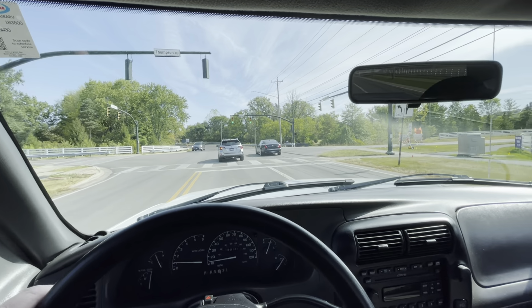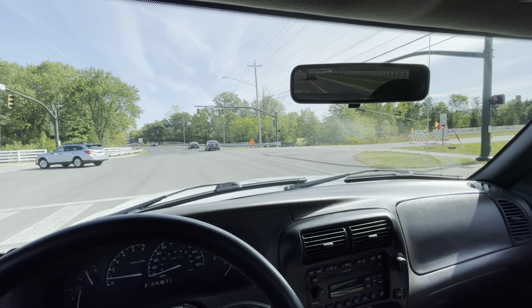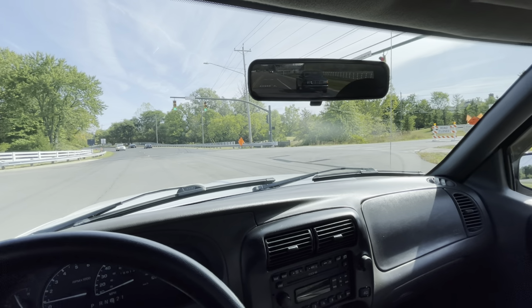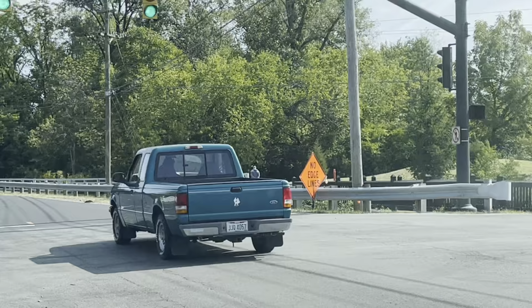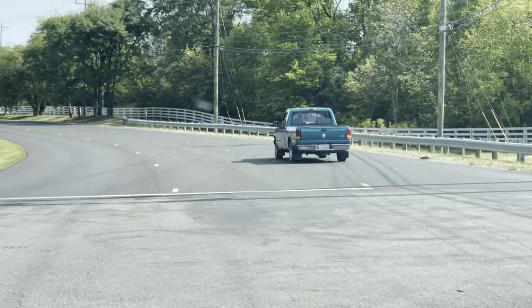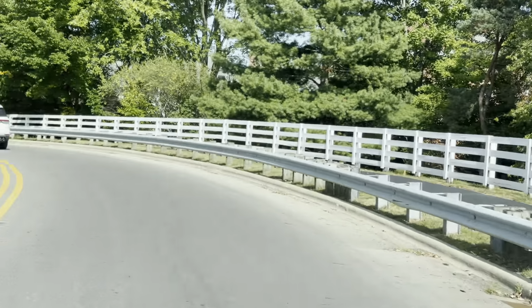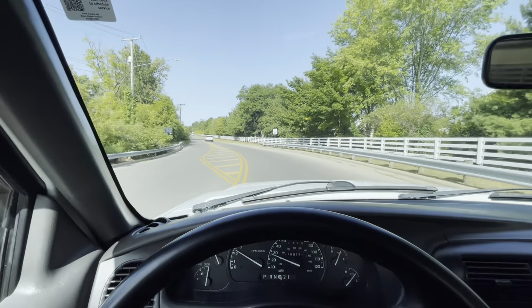Let's see if he goes on the outside lane here. I'll show you. Come on, pal. Oh, actually, you know what? That's a 93 Ford Ranger. See how reliable these are? Yeah, that's a 93. I can tell by the front, by the grill. You'd think that I planted these vehicles along this drive. That's so unbelievable that we saw that.